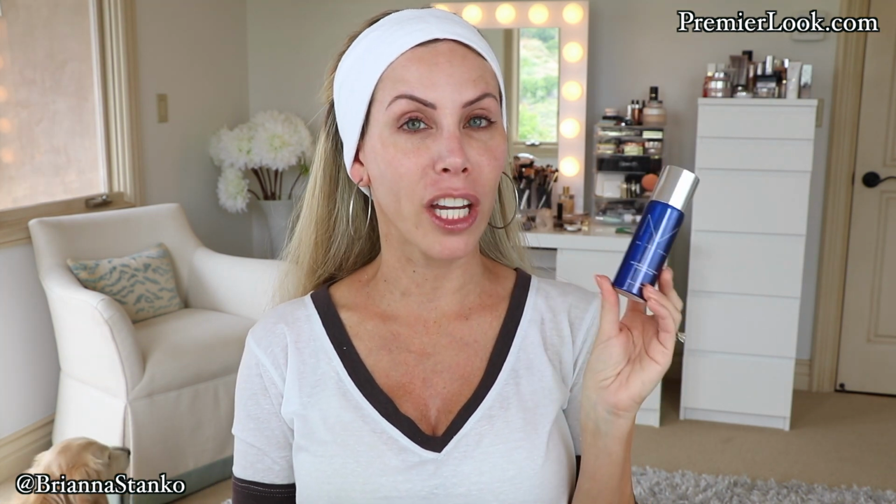So for the foundation today, I'm gonna try the shade Warm Sand. That's the shade that I felt was gonna be the best match for my skin right now. There are 9 different shade options, and on their site, you can plug in your current foundations, and it gives you their best option. So that's how I picked this one. I think this is going to be a good match.